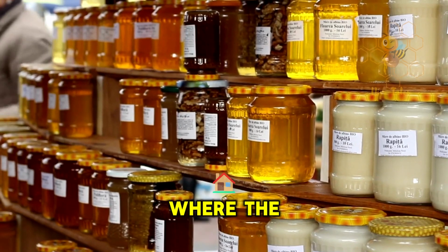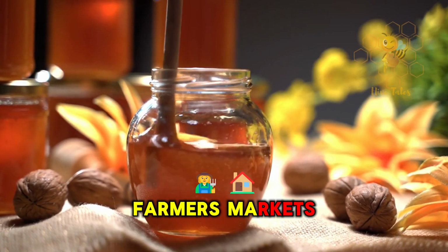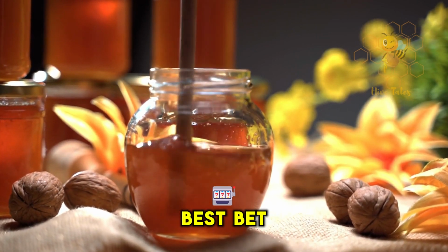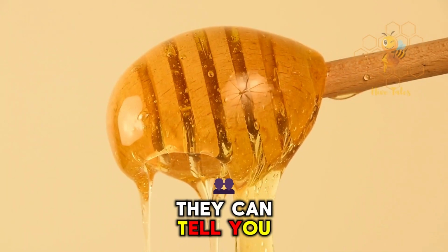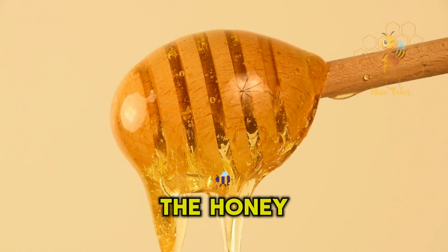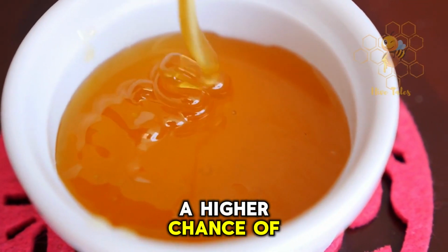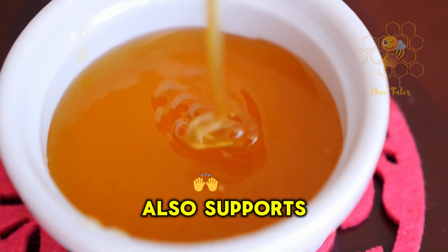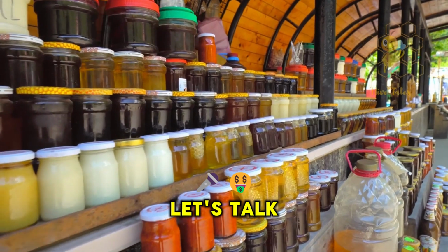You might wonder where the best place is to buy authentic raw honey. Farmers markets and local bee farms are your best bet. Here, you can meet the beekeepers themselves. They can tell you about their bees, the kind of flowers they visit, and how they handle the honey they produce. Buying local not only gives you a higher chance of getting real raw honey, but it also supports local businesses and sustainable practices.